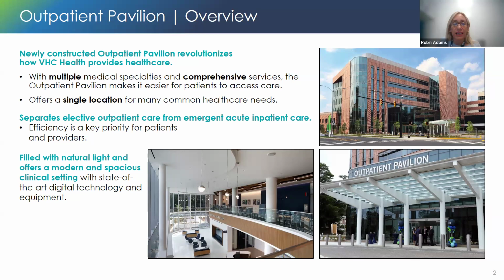Efficiency is really a key priority. We want to make sure our patients are well cared for. They get in, they get out, and their appointment starts on time and ends on time. And for those who've not been there, it really is a beautiful building filled with natural light, and it's a modern aesthetic. And I think all of us know that, barring heat waves, natural light, nature is very calming and very good for one's health and wellness.